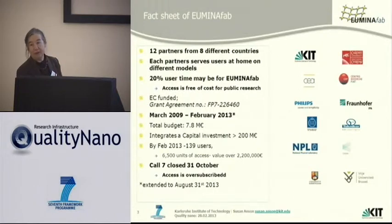Following from the last talk on metrology, we have a partner, MPL, probably you know, Richard Leach, and they're doing some standardization studies with us on the metrology side. So, the partners like Nano can each offer up to 20% of their user time within EUMINA Fab. This access is free of cost for public research.